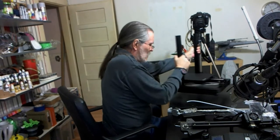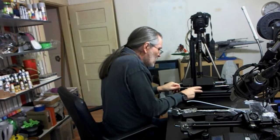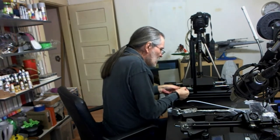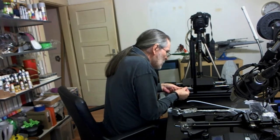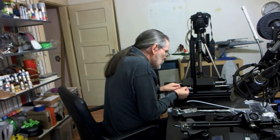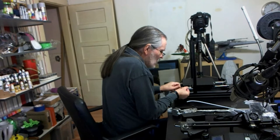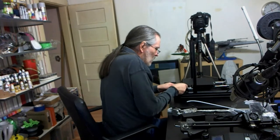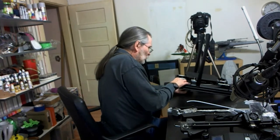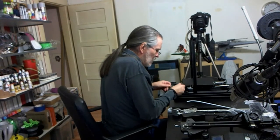Front. This side. Yeah, it's going to go from this side. Okay, that's going to be fun. Let's do the second one.